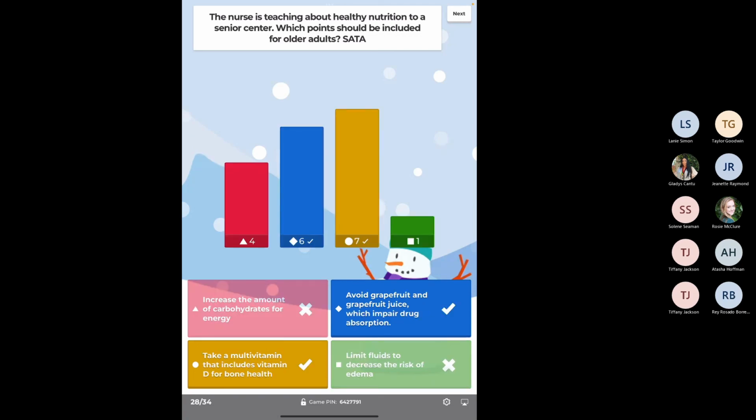Awesome. So for these patients, multivitamins are great. Remember, older adults require less energy. So we probably don't need to increase their carbs because that can lead to weight gain, etc. Avoiding grapefruit juice is really important because it's contraindicated in most every medication.